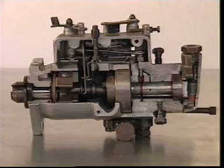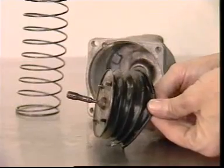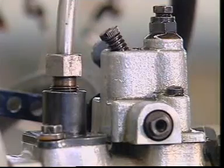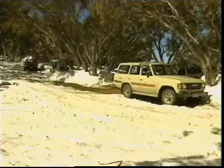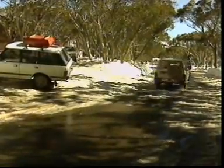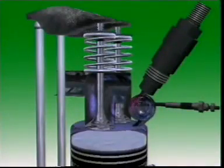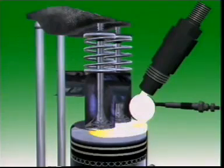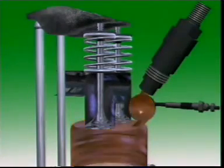There are several types of governors. Some operate mechanically, some are pneumatic, and some are hydraulic. Diesel engines need assistance to make cold starting easier. Most diesel fuel injection systems inject extra fuel when starting to ensure sufficient fuel will vaporize and burn in the combustion chamber.